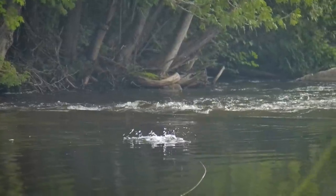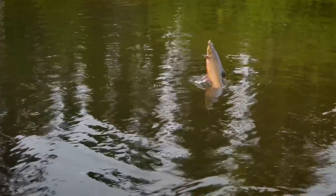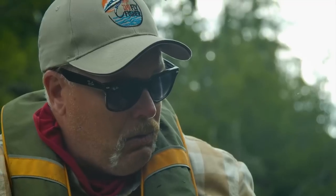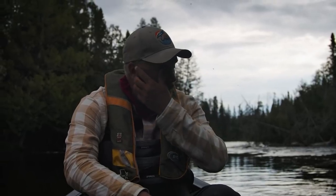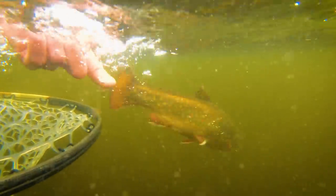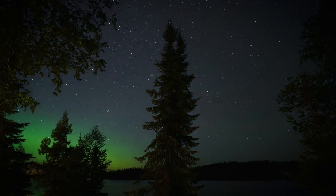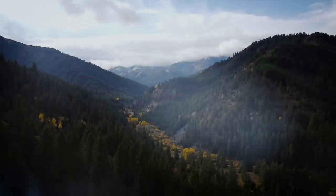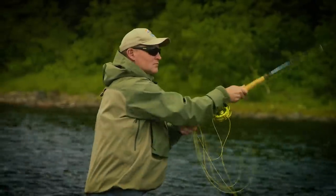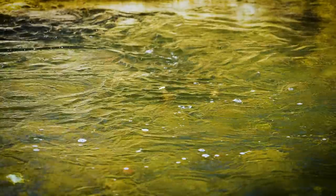Here we go. Fish on. Wow. Dead drifting a bomber. Oh my God. What a stud. That's a Miami brook trout. I'm speechless. I'm literally speechless. On a bomber. Absolutely fantastic.